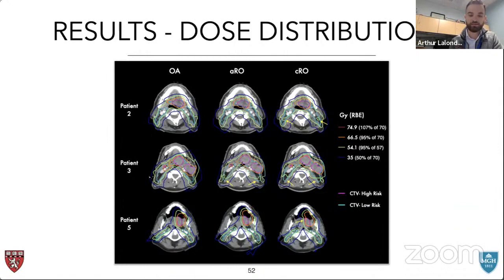Patient 3 here is the case where we had progressive weight loss during treatment, and you can see that neither classical robust optimization nor anatomical robust optimization were able to account for those changes, because they were not included in the set of anticipated variations used to create the initial treatment plan. But by adjusting the plan daily, we were able to account for those changes.